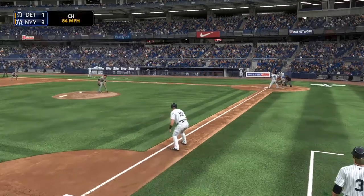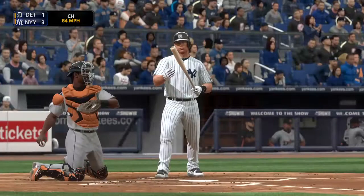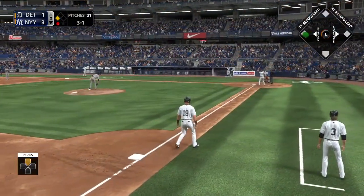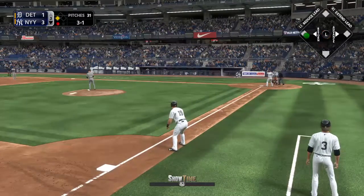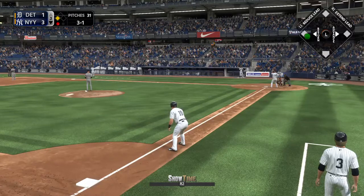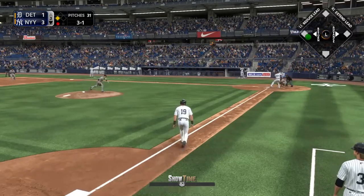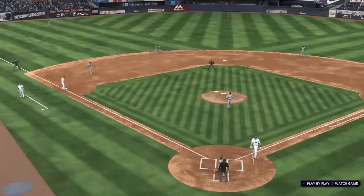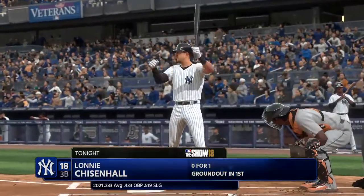Pitch is a changeup that's looked at for a ball. They know the threat this guy possesses at the plate. I know it's 3-1 in this situation right here, but I can't imagine anything comes over the heart of the plate. Out of the stretch, here's the 3-1. And that misses, ball 4. So with 1 out, that'll at least set up the double play possibility here that could get them out of the inning.